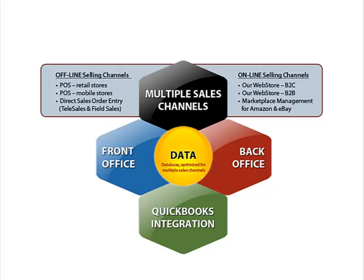Now comes the backbone of the suite, the front office and back office functions, which deliver all their capabilities through all 6 of the multiple sales channels to your end customer. On your left side, we have the front office functions that are customer-facing functions like order management, customer support, and all the CRM functions for leads, prospects, customer contacts, and accounts, with email marketing and all the customer management functions like activity management, scheduling, work orders.